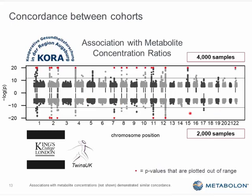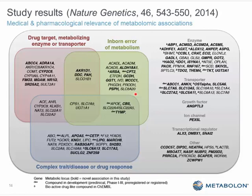And there were 32 that were significant in both of these populations and were the same allelic variation. And so that went on to this Nature Genetics paper, which we published about 4 or 5 years ago now, looking at a cohort of about 8,000 individuals. And this is now 132 associations in both of those cohorts.